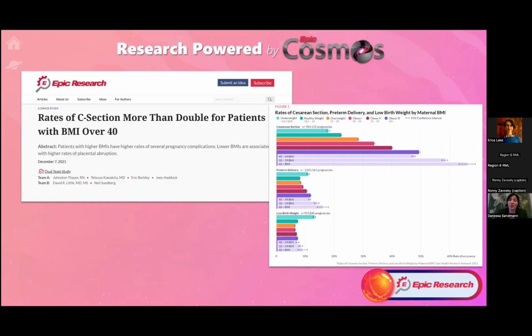With Cosmos and the volume of data that was available, we were able to stratify that further. And you can see here in the purple that we were able to stratify that from 40 to 49, 50 to 59, and 60 plus in BMI to have an even greater understanding of the potential outcomes that patients were seeing in each of those ranges.